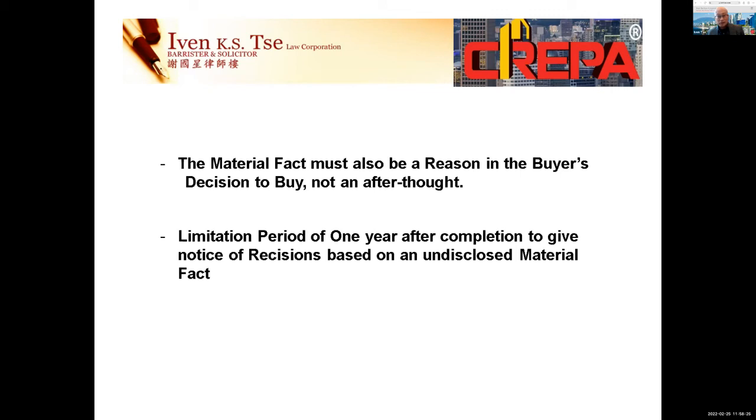And also there's a limitation period. If you want to use a material fact to rescind the contract, there's a time frame of 1 year after the completion, okay? If you find out something that you weren't told and that you want to back out of it, okay? So there's specific things.